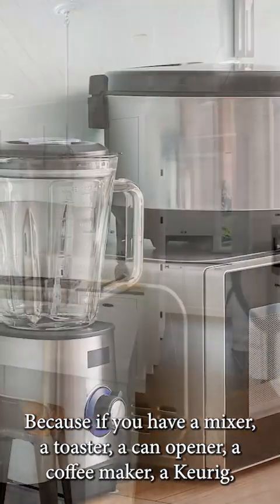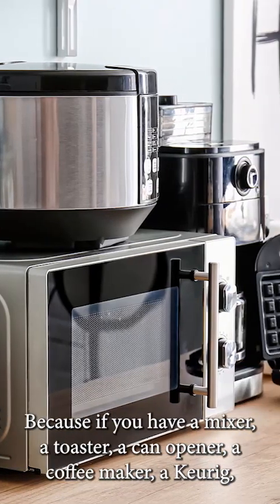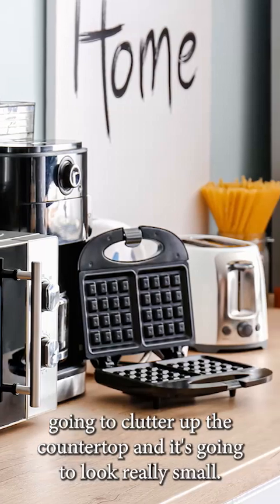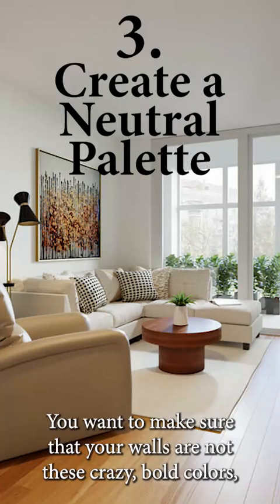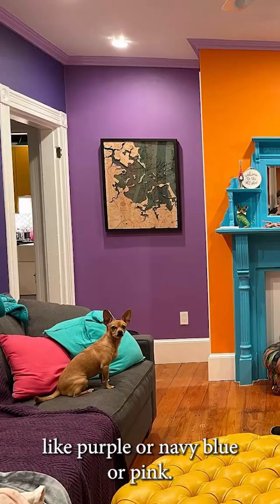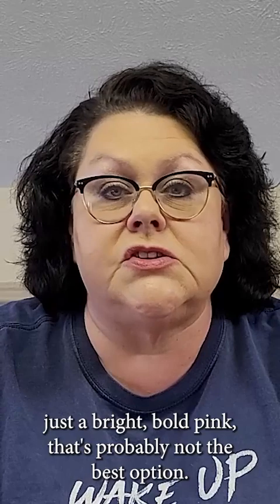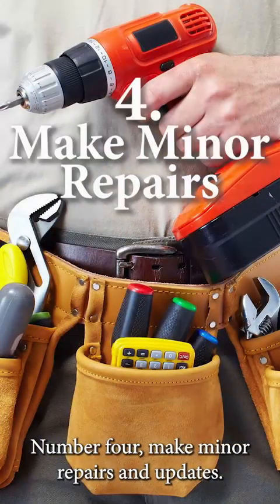Because if you have a mixer, a toaster, a can opener, a coffee maker, a Keurig, all that stuff sitting on the counter, it's going to clutter up the countertop and it's going to look really small. Create a neutral palette. You want to make sure that your walls are not these crazy bold colors like purple or navy blue or pink. Some shades of pink that are acceptable, but when you get like just a bright, bold pink, that's probably not the best option.